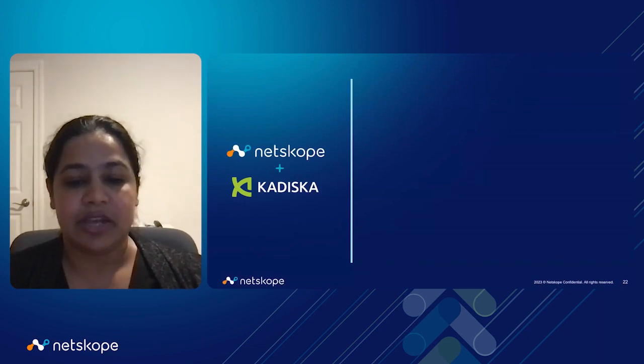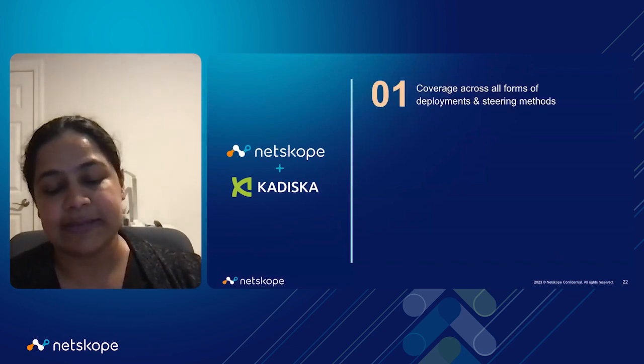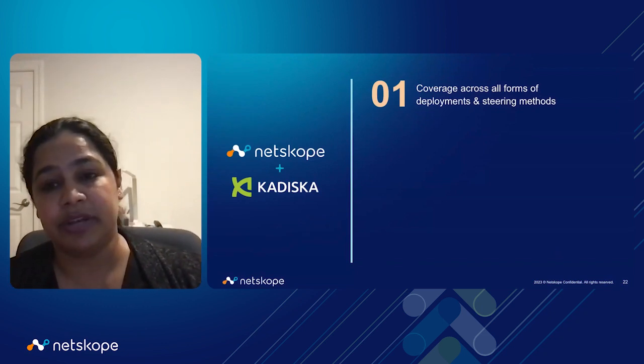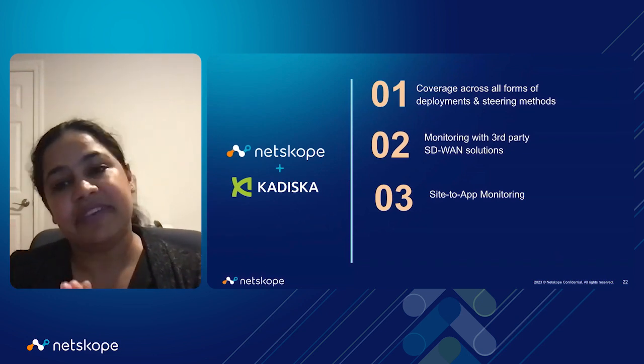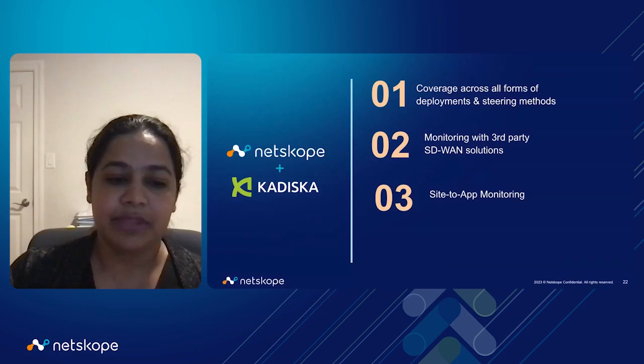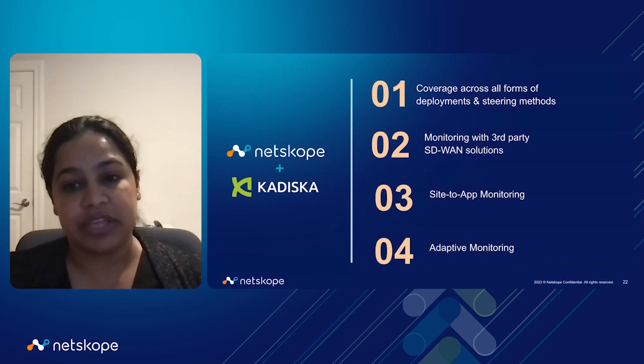Bringing these capabilities together means we're able to expedite the delivery of that complete user experience view by way of our digital experience management capability to our customers. The benefits that this brings forth is, first, a coverage across all forms of deployment and all steering methods that are used by our customers. This flexibility extends to account for monitoring with third-party SD-WAN solutions as well. We provide a perspective of site-to-app monitoring, which gives you accountability for traffic as it's steered through Netskope, as well as any user activity or traffic that's traversing outside of the Netskope context. So it'll provide you with the ability to monitor traffic steered through Netskope, as well as traffic that's bypassing Netskope.